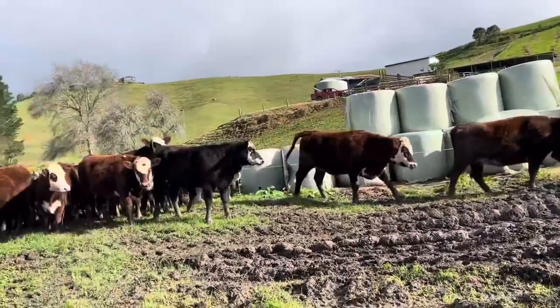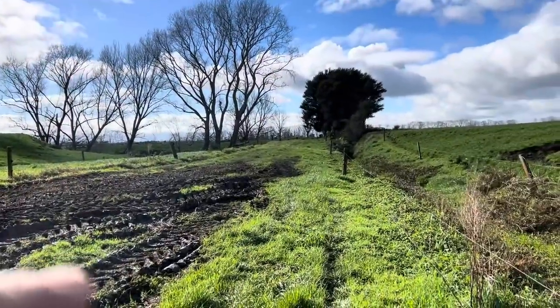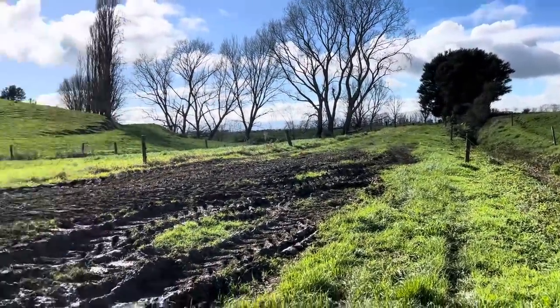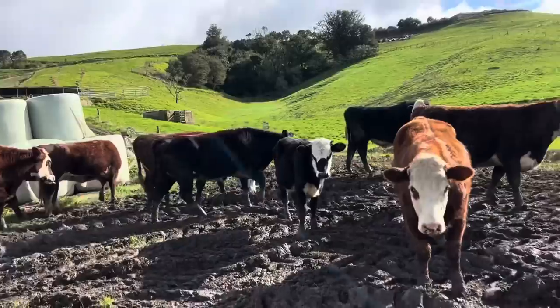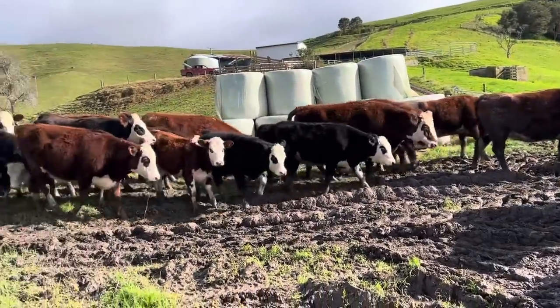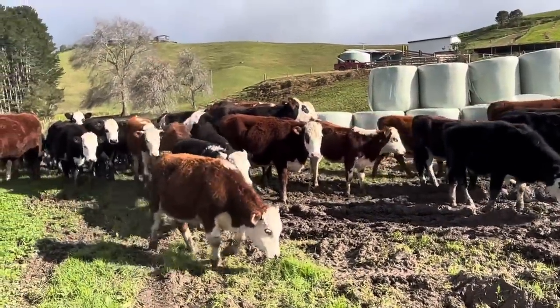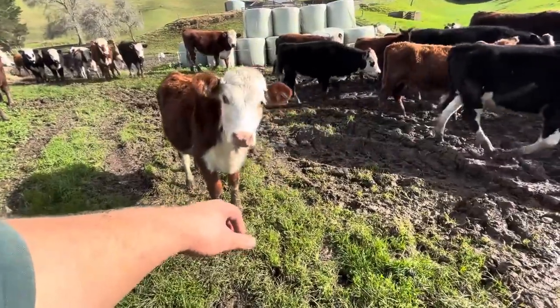We'll let them all come out of the paddock here, and then I'll shoot down and get past them down there once I've locked the gate, and bring them back this way up towards the cow shed. You just need a drench. A couple of them starting to get a little fluffy look there. Means you can do with a drench. Come on, come on. Hello.